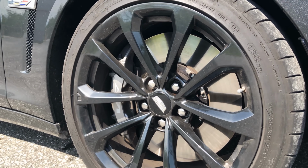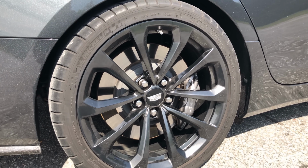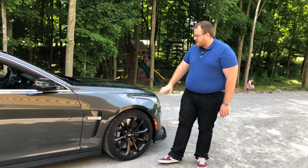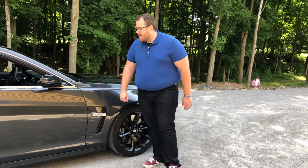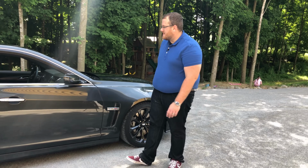You also have 6-piston Brembo brakes up front with 4 pistons in the back. You could get them either gold or red plated if you wanted to. That adds about $685 to the price tag, but these are the regular ones here. You do have the V-Series logo on the side there to help people understand that this car is more than just your grandpa's Cadillac CTS.